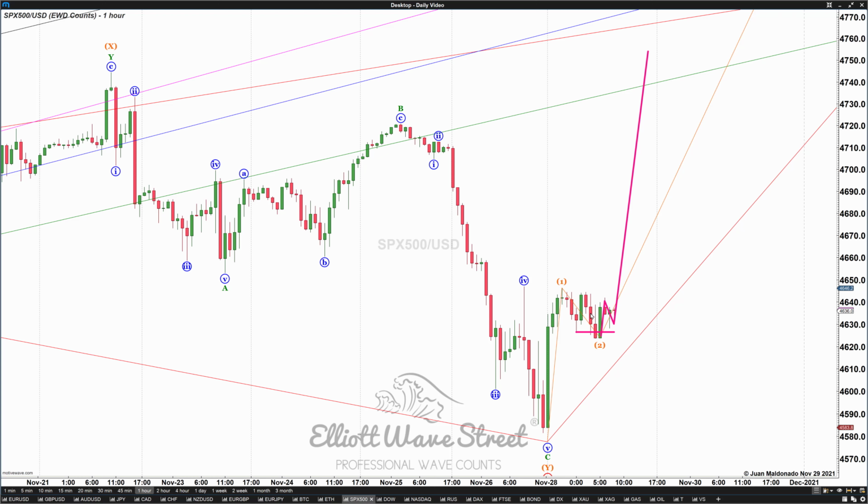But we have a high probability on the S&P to continue climbing, and this was a fantastic discount that, as we can see, the big guys were taking advantage of and were buying aggressively at the lows, absorbing all the sellers and moving the price higher above the 600 area.